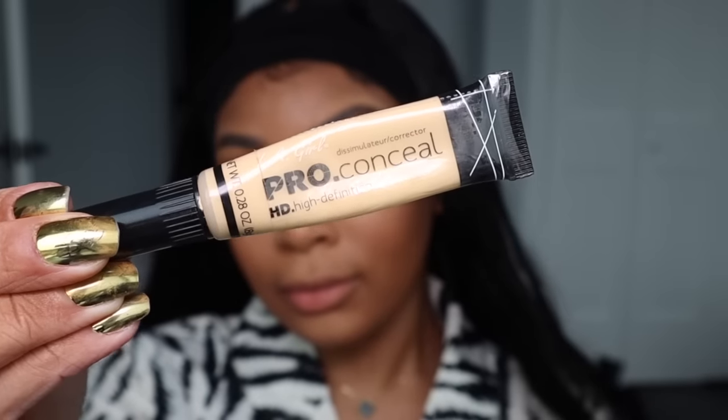I like to go in with the LA Girl Pro Concealer. And this is the yellow concealer. It's light yellow corrector. It's actually a corrector. You can use this as a highlighter. Don't use this as a concealer, because it's not gonna conceal anything unless it's your skin color. But if you're my skin color, use this as an on-top highlighter.